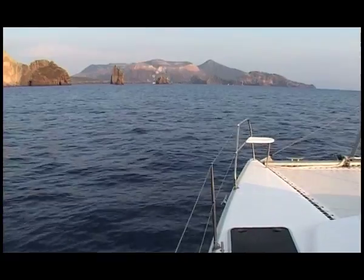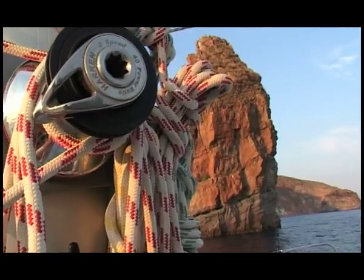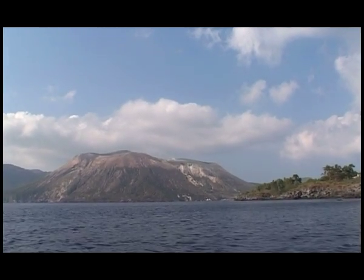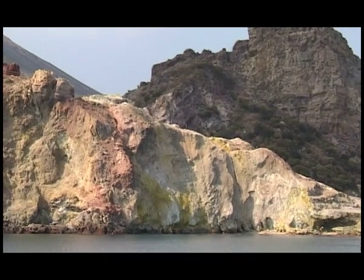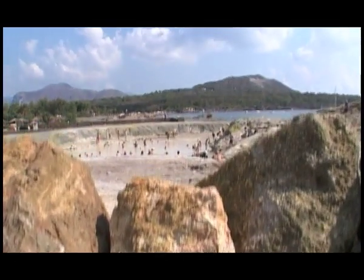It is now time to leave Lipari and sail up to the stacks and set the route towards Vulcano. On Vulcano, there are three extinct volcanoes, only one of which still smokes. The island of Vulcano is famous for its underwater springs, mud baths, and hot thermal waters.